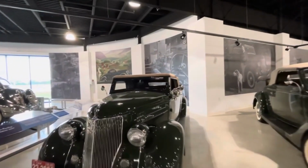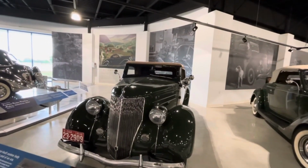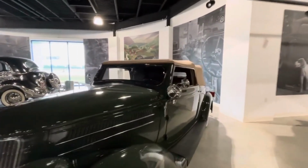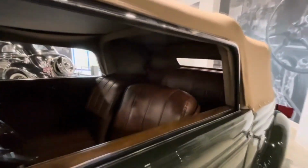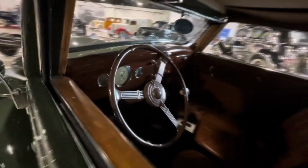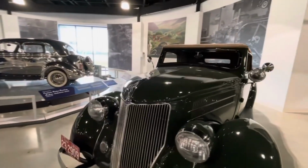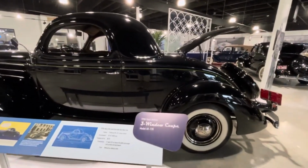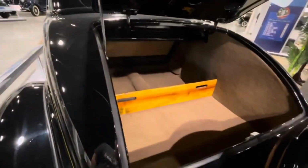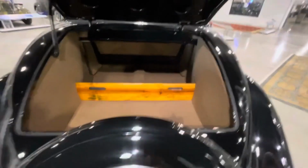Custom German Glacier Cabriolet, 1936 Ford. Awesome looking car. Just amazing. It's got the V8 emblem right on the steering wheel. And also on the front. Moving on, we have the 1936 Ford Deluxe 3-window coupe. Now this one has the trunk. We can look into the trunk. Wow. Look at the space on that. You wouldn't expect that. Come here and look at this.